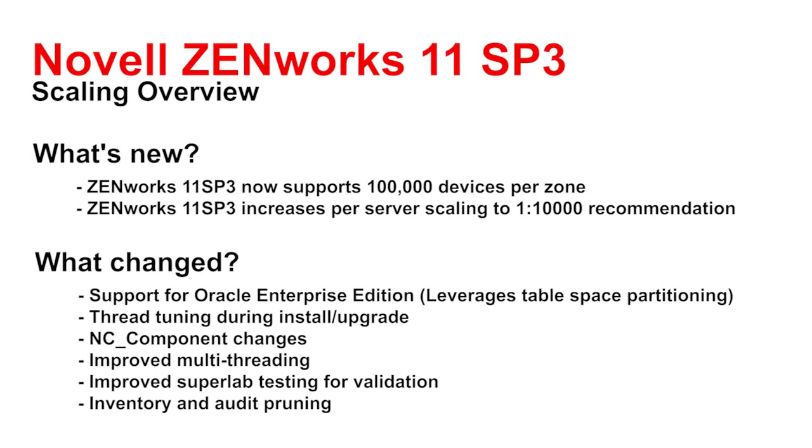Additionally, we did significantly improve Superlab testing here at Novell. We changed our methodology to be much closer to how customers in the real world use the product, and we were able to simulate up to about 102,000 nodes by using this new approach. So we were able to validate and certify all of the changes that we made and verify that we could in fact expect to support those 100,000 devices per zone.